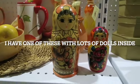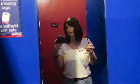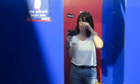$15 instead of $1. So I'll definitely show you that one on the market. 4 pairs of jeans to try on and a shirt. So we'll give those a go and see how they go. I'll try them on and then if they look good, I'll buy them and then I'll show you at home.